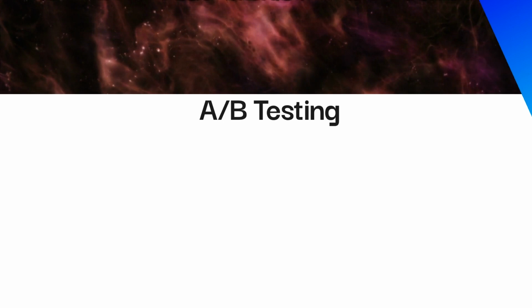To conduct an A/B test, designers create two different versions of a design, with each version containing a single variable that differs from the other version. For example, one version might have a different color scheme, while the other version might have a different layout or navigation system. Users are then randomly assigned to one of the two versions, and their behavior is tracked and analyzed.